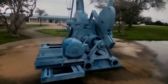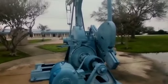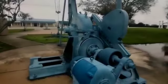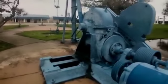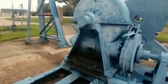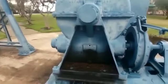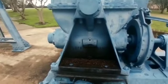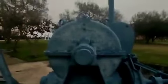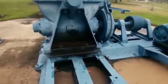As you can see, the gears on it are very large. And the motor is Lufkin Foundry Machine Company. Requires 35 gallons of oil to operate.